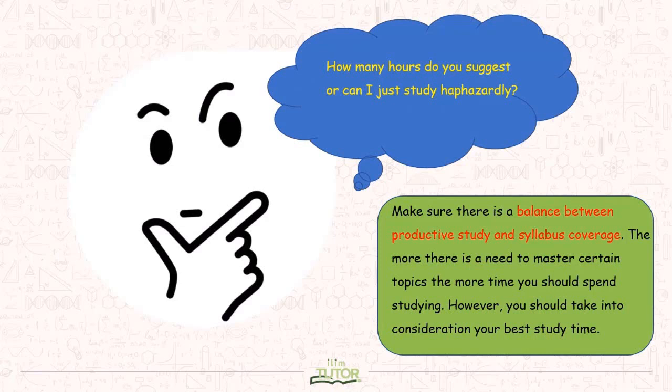How many hours do you suggest, or can I just study haphazardly? Now, studying for JAMB biology, like any other exam, depends on a number of factors. It depends on how much you've covered, on the best time that you get the best out of yourself when you study, and on what you really want to achieve. When you put all these three factors together, that will give you a very good evaluation of how many hours you need to spend in study.